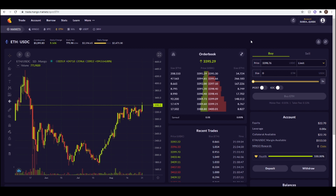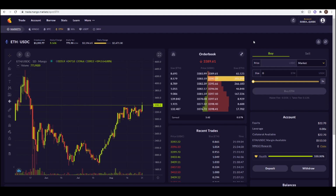So Mango Markets is a central limit order book exchange. So you can have an order book here and you're going to be able to put in limit orders as opposed to the traditional AMM that you see on Ethereum. So like Uniswap and SushiSwap, on there you can't really put limit orders through. However, with Mango Markets, you can put limit orders through, you can put market orders through. It's very similar to what you see with a centralized exchange. In fact, the best thing that I can compare Mango Markets to is FTX.